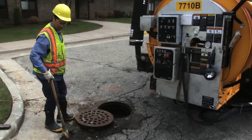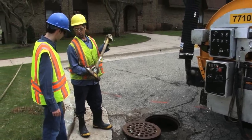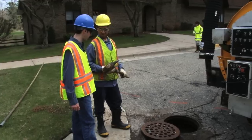Now, Mike, I gotta ask. Yes, sir. What is that? This is a heavy-duty hammer. That's more than just a hammer. That's a hammer with an angry hawkbill on the end there.